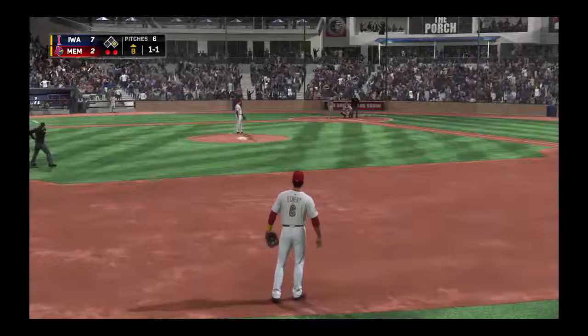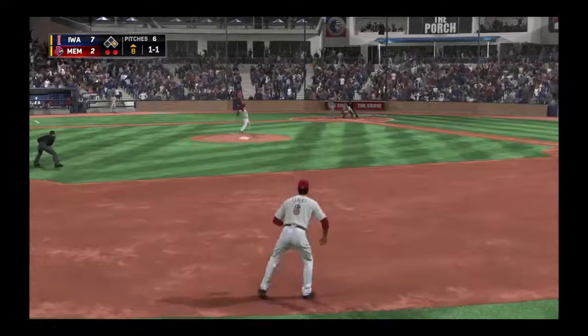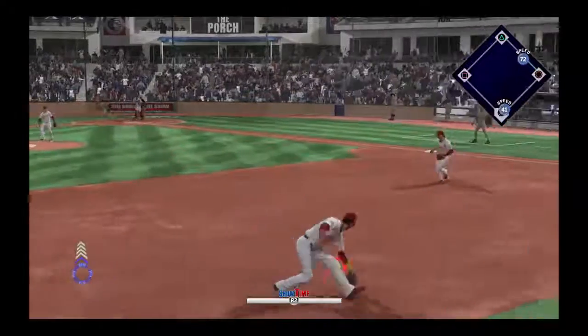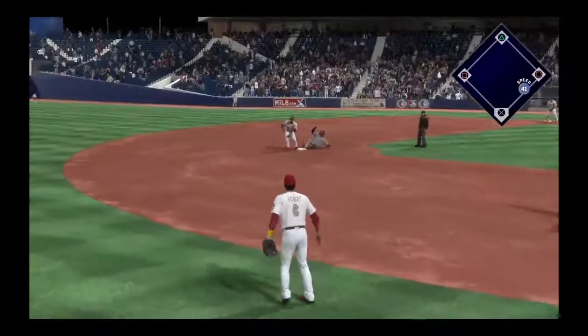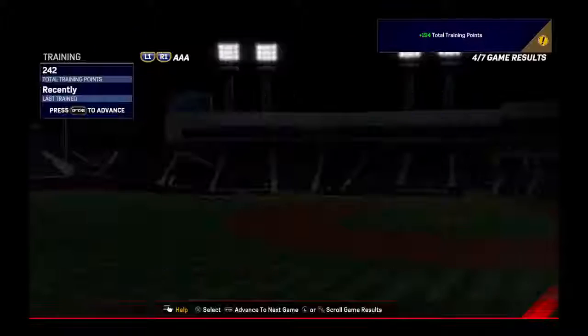Ready to take his hacks again, Pedro Alvarez, as he'll look to follow up the 2-run homer he launched over the wall last time up. Hit hard on the ground is short. And a close play at second, but the throw does beat him and the side is retired. And this evening ends at a 7-2 finish.